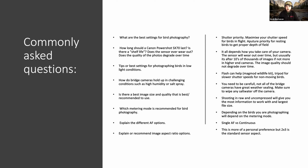What metering mode is recommended for bird photography? It really depends on what type of birds you're going to be photographing. If you're photographing a very bright white bird, typically if you're on evaluative metering, where it evaluates your entire scene, it's probably going to overexpose that bird because it's so bright and white, and it's taking an overall reading from the entire frame. If you're photographing a very dark bird, same thing.